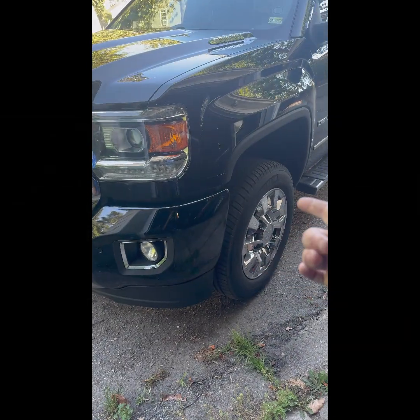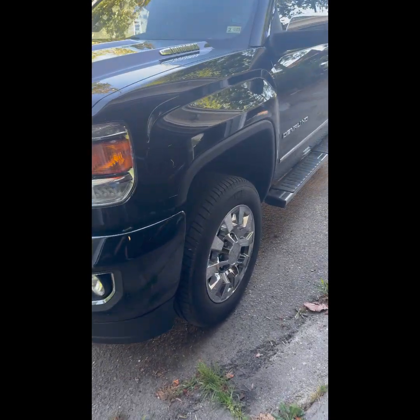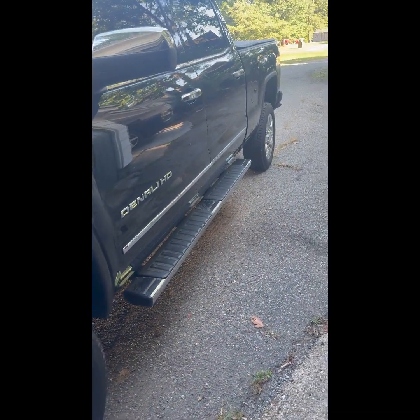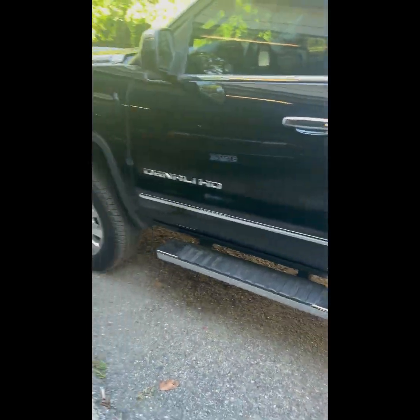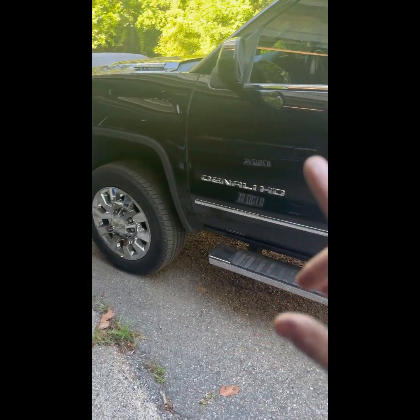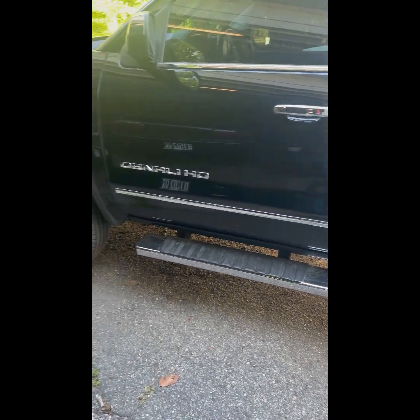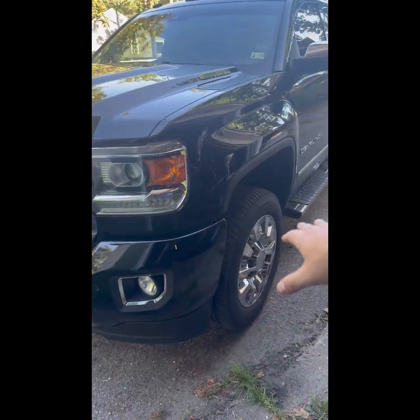So first update, I bought a 2018 GMC Denali Duramax. Absolutely my dream truck. If y'all are having any questions about it, I'll do my best to answer them. But this has been a worry-free truck the past almost 2 years I've had it. I bought it with 108,000 miles on it, and I've literally had no issues with it. I've changed oil in it and changed the fuel filter in it, and I've literally not had any issues with it. But if y'all want to see more about this, I've got some plans for it later on down the line.